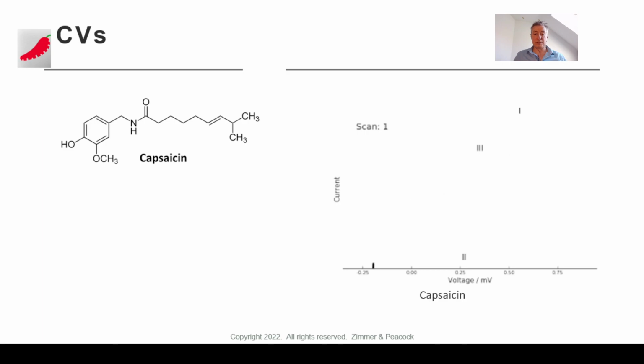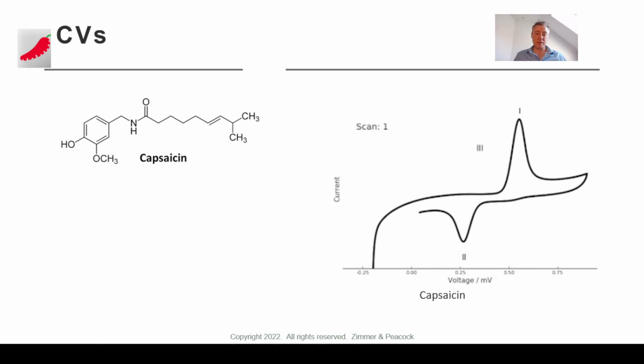As it starts now, what's happening here is we have our background signal where we're not at any threshold voltage, and now we do get an oxidation, and then we get a reduction. So you sort of oxidize something and now you're reducing something. Now what you'll notice is on the second scan we get something different. There's an extra peak. So that's quite interesting. Now we'll dive into this.